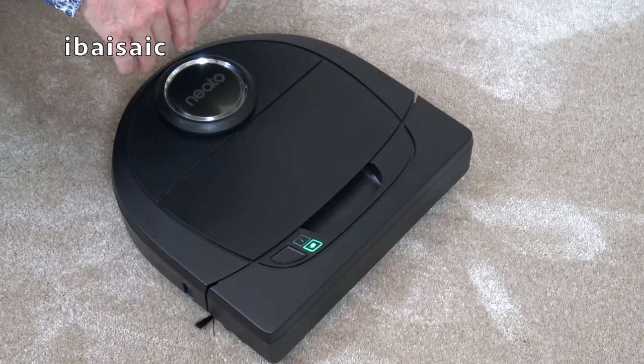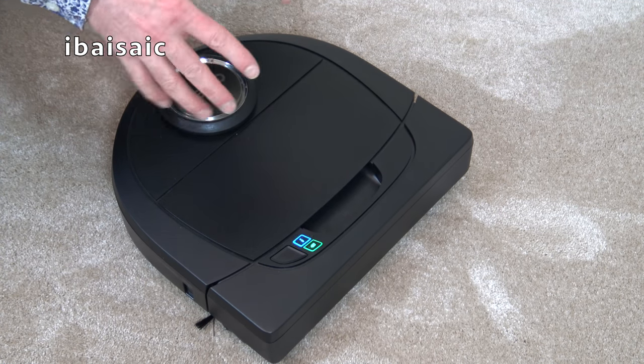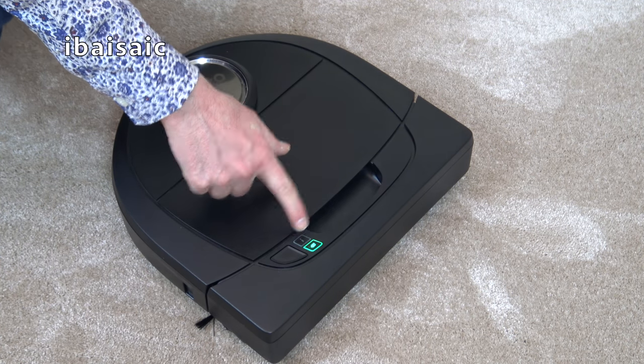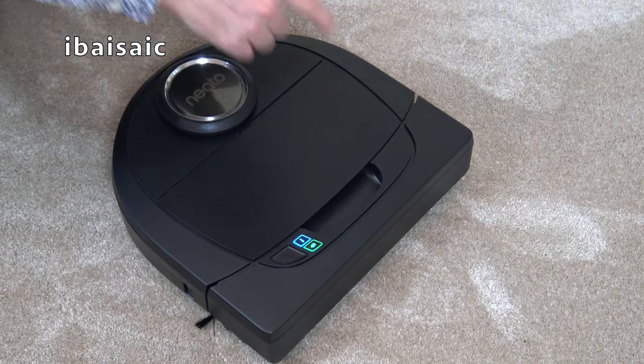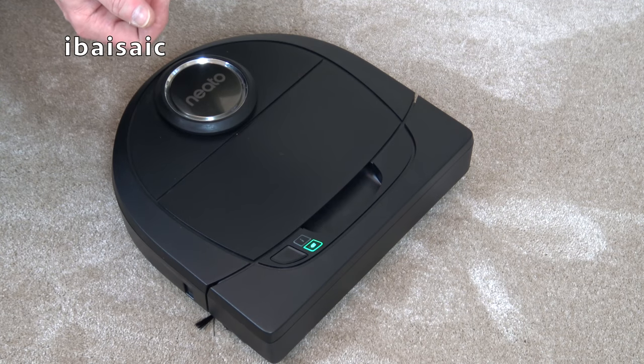Sorry for that interruption. I've just had the Neato switched off, so it's been turned back on again, and it's just connected back to my Wi-Fi. Hopefully that flashing warning light won't matter when I turn it on. It should be on its dock, really. So I think it's just upgrading because I've had it switched off.